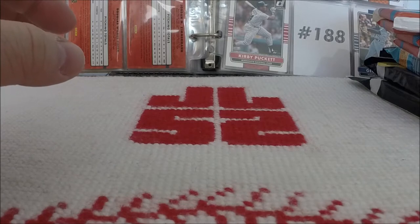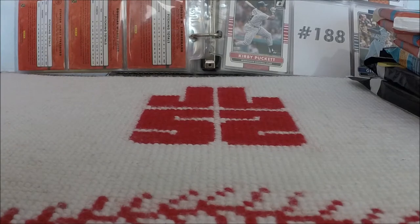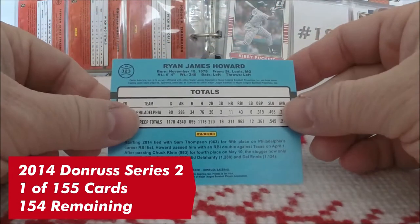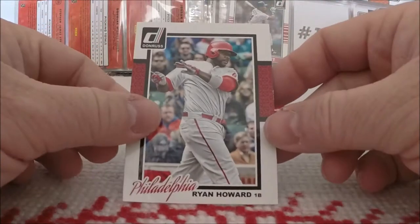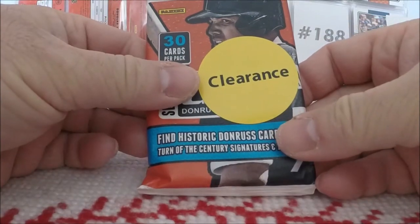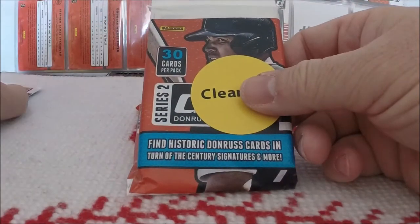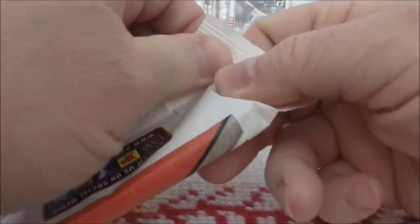Now with 2014 Donruss, there were 2 series, making a total 358 card set. Of the first series, I don't have any of them. And of the second series, I just have this one Ryan Howard card that I got in a Dollar Tree repack package, so to speak. So it's a 155 card set in Series 2. I have 1, so the magic number is 154. I actually have a bunch more of these in my stash, and we'll open them hopefully soon. So without further ado, I'm anxious to see what these look like.